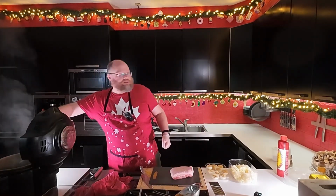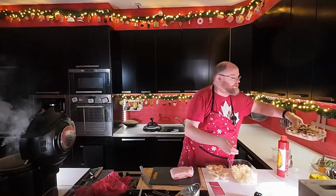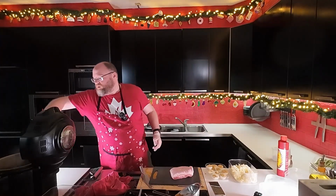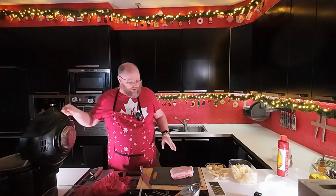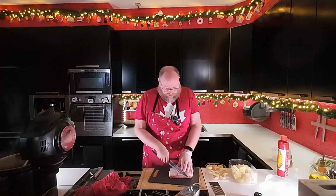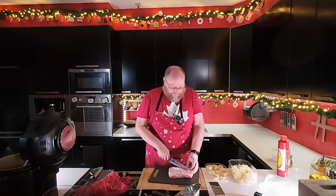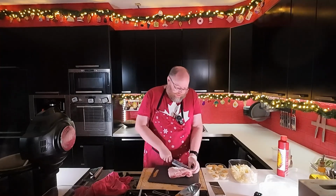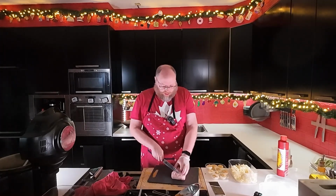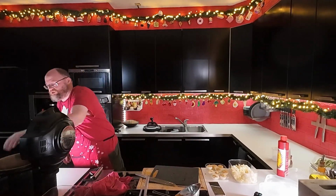Now that the vegetables have softened a bit, I'm gonna throw in my mushrooms. And I'll let them briefly saute as well while I work on the pork belly. So skin side up, and I'm just going to score the skin and the fat. First one way. And then I'll turn it around and I'll score it the other way, making a little diamond pattern. And I'll just put that skin side down on top of all the vegetables.